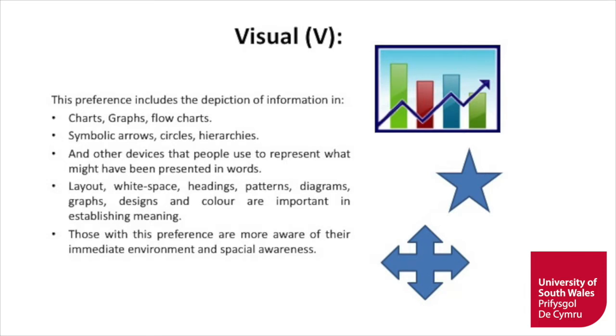So focusing on the start point, the visual, so looking at images, might be videos, charts, flow graphs, arrows, hierarchies. This is where you prefer information in that format. Other devices may be presented words. It might be that you lay out spacing, headings, patterns, graphs, designs. And this is basically the preference. You are more aware of the immediate environment and spatial awareness, so this visual aspect of learning. So you might learn by watching somebody doing something.